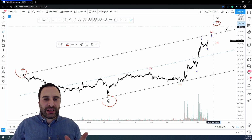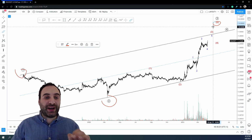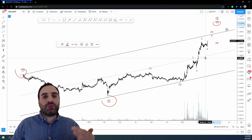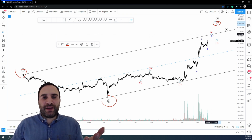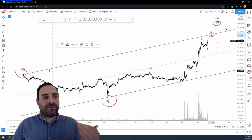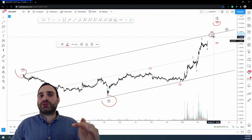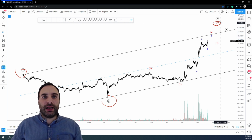Now waves 3 are the most impulsive in a move, but sometimes in cryptocurrencies we also see wave 5 being quite extended. In this particular scenario, I do believe that we're going to get an extended wave 5, because we are currently in wave 3 and we haven't even reached the top of that wave 3, which is going to be at the top of the primary degree move here. If we look at the ascending channel, that is the main reason I believe we're going to get a 4 and a 5 that is going to break outside this channel, and we're going to be really bullish in that scenario.